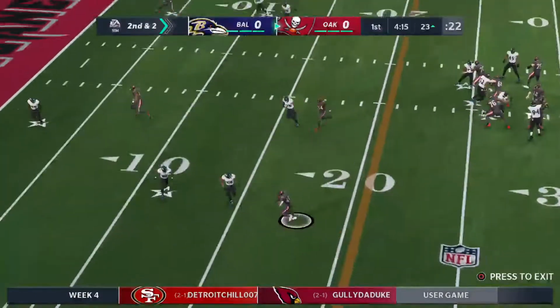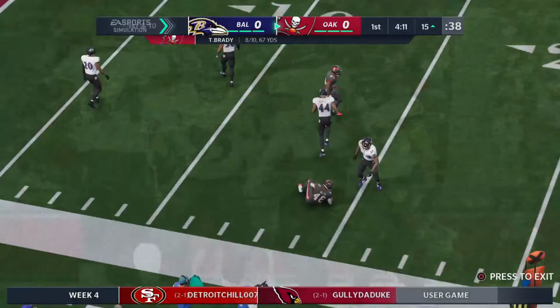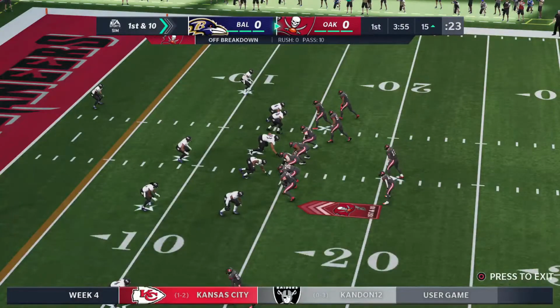To throw again on 2nd down. Brady is going to find his running back. It's complete. Line of scrimmage, the 15. It's 1st and 10. 15-yard line.